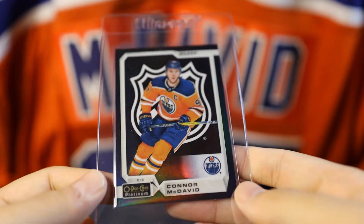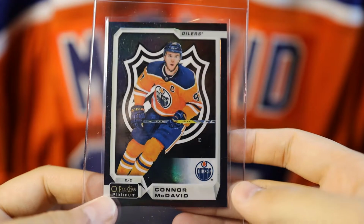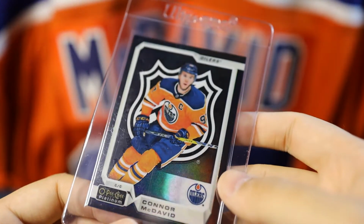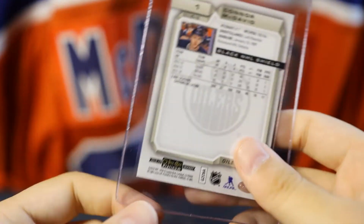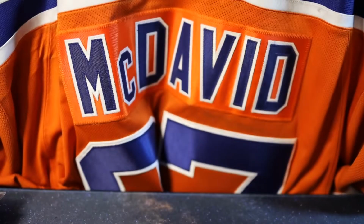It's a cool card here. I think it's like an Easter egg thing from OPG Platinum 1819. These black shields are, I think, very rare. I don't see many of these out there. And it does have a bit of a rainbow shine to it, so kind of a cool one. Connor McDavid there, so that'll be worth slabbing.